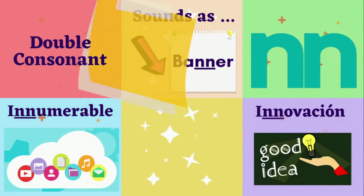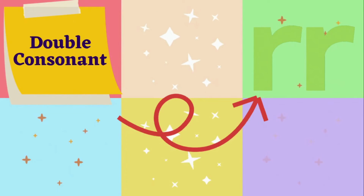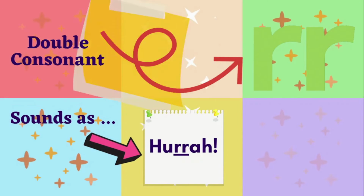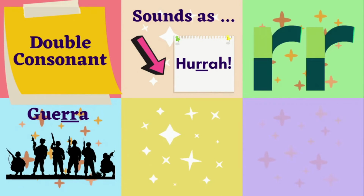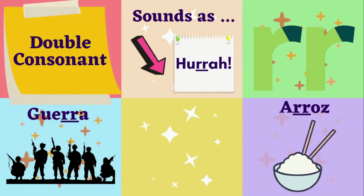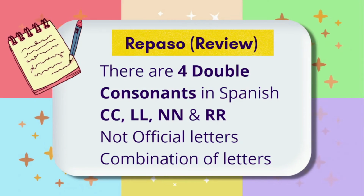Double consonant R. It sounds as in the English word hurrah. Examples or ejemplos: guerra, arroz. Let's repeat. Guerra, arroz.